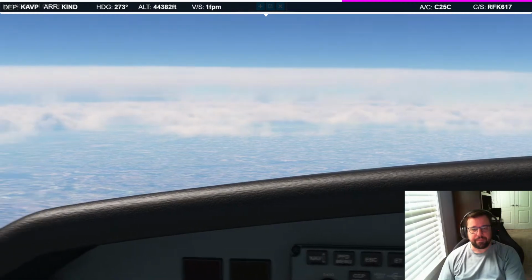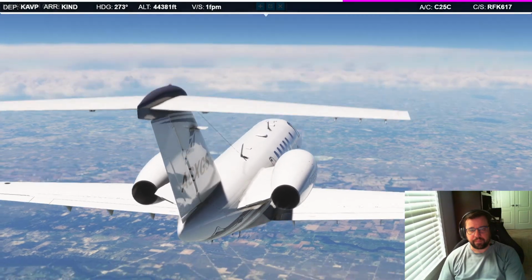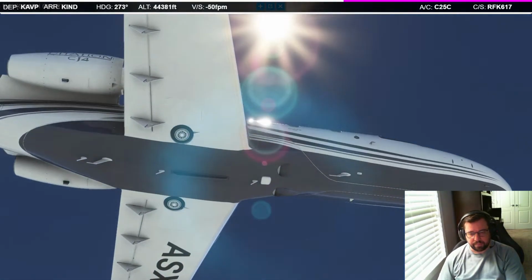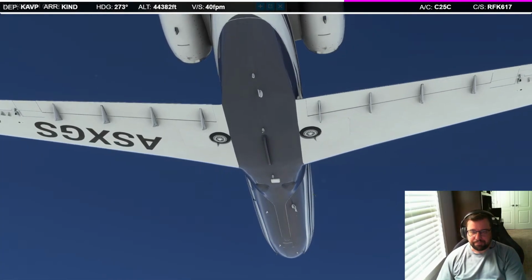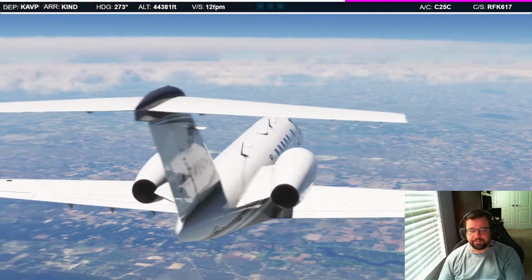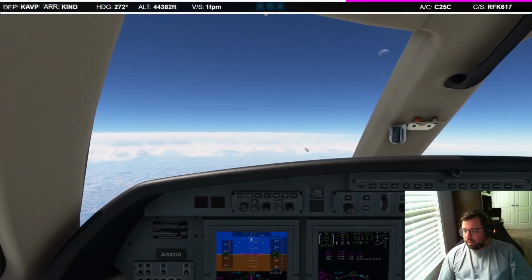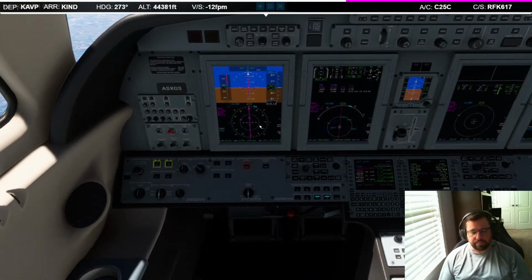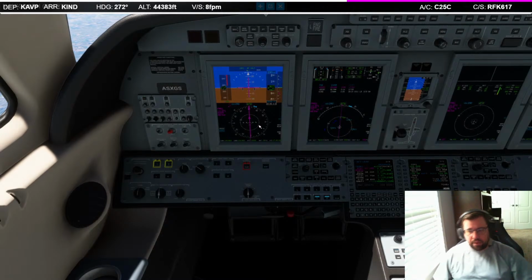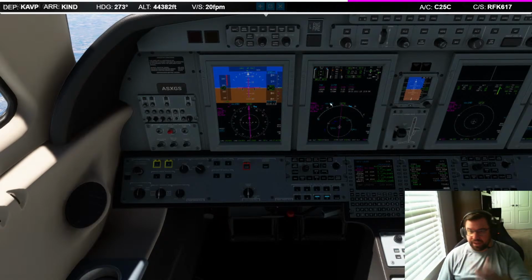See the weather there. Does he not have a red beacon on the bottom? It's got one up on the vertical. Stabilizer is not on. Get out and do another long haul in the 777. Get good at that. Not that I got good at this.